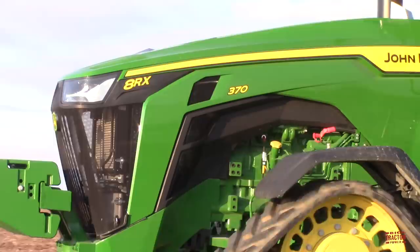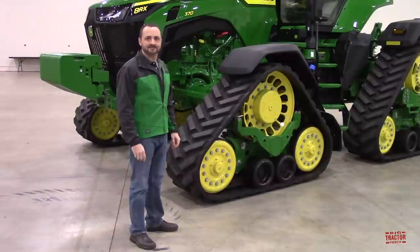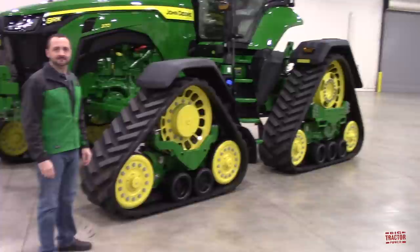So the most important component of an 8RX are these tracks, and we have one size track in the front and a larger in the rear. What can you tell us about the tracks? What went into the design of these to make them effective in the field and on the road?